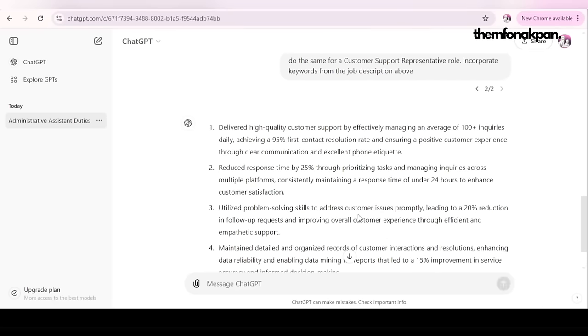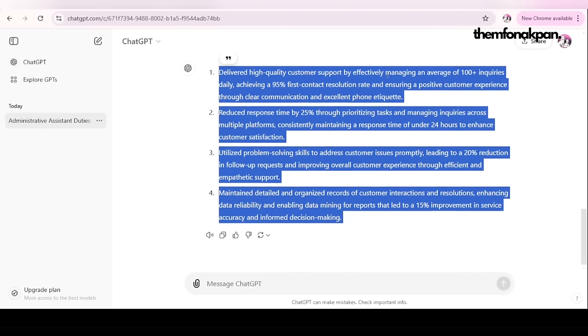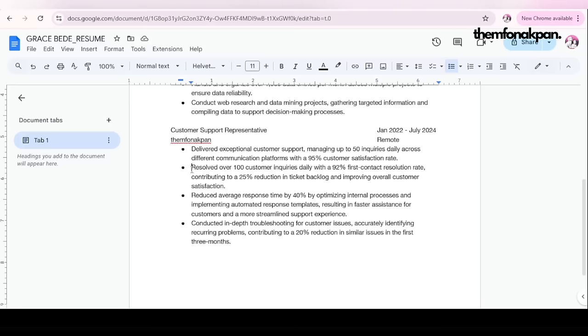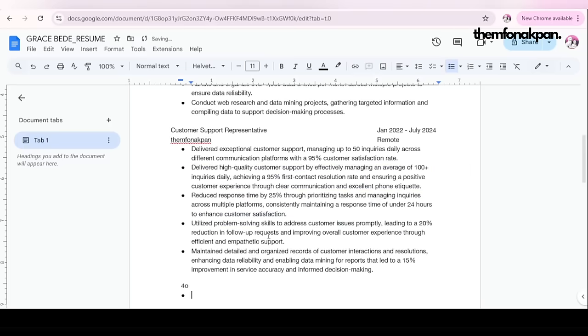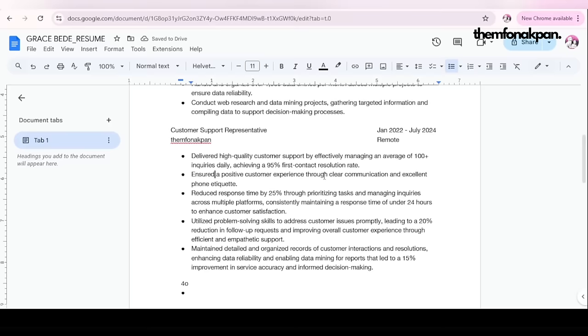Okay, and you want to also incorporate keywords in your resume for the ATS. All right, so here, let's copy this back to our Google Doc. I'm going to delete these ones. Okay, so delivered high quality customer support by effectively managing an average. Yup, we love it. So we're going to remove this one. Ensured a positive customer experience through clear communication and excellent phone ethics. I believe this is part of the job description, so we're going to leave it there.